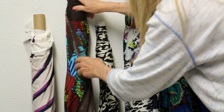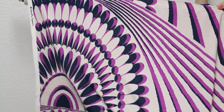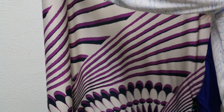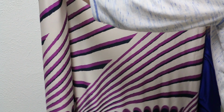All right, this last one is an exception. It feels very similar to these others, but it is a viscose. And the only reason you could tell is by burning. You certainly couldn't tell it by feeling. It is a little border that runs all the way along the side. The colors are lavender and grape. Well, no, deeper than lavender, more of a fuchsia and a grape and a cream. Not beautiful, but it is a viscose.